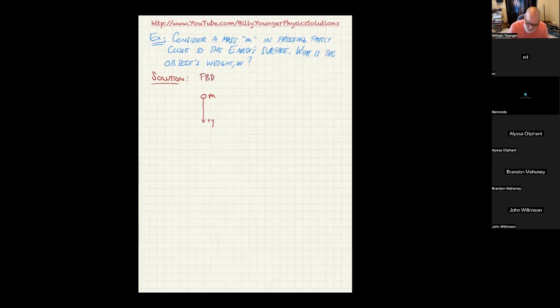Okay. So now I'm going to take the summation of the forces in the y direction equals mass times acceleration in the y direction. Now that acceleration in the y direction is the only acceleration at all, so we don't necessarily have to call it the y direction. But the main thing I'm trying to do here is figure out exactly what the weight is. So I've got to include that force.